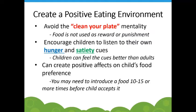We do not force children to finish their food, to clean their plate. And food is also not used as a reward, right? So to eliminate this mentality from developing, this is a no-no. This practice should not be present in our settings. Instead, we encourage children to listen to their hunger and satiety cues.